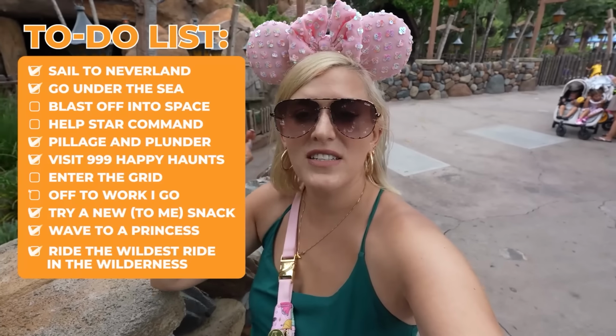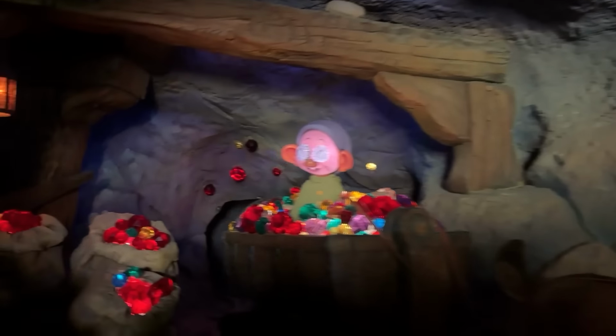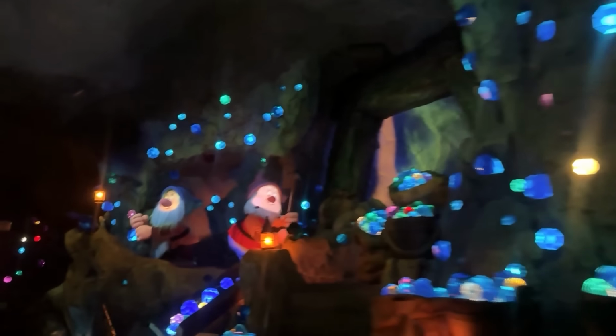Seven Dwarfs Mine Train, check. Such a cute attraction. I love the dark ride portion of it. Only waited about 4 minutes with the fancy ride versus the standby lane. Also, that attraction is one of my favorite hidden Mickeys. I think one of the best hidden Mickeys.